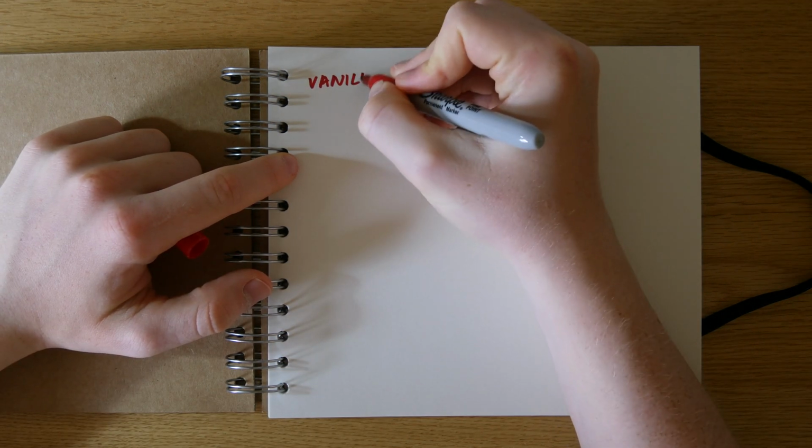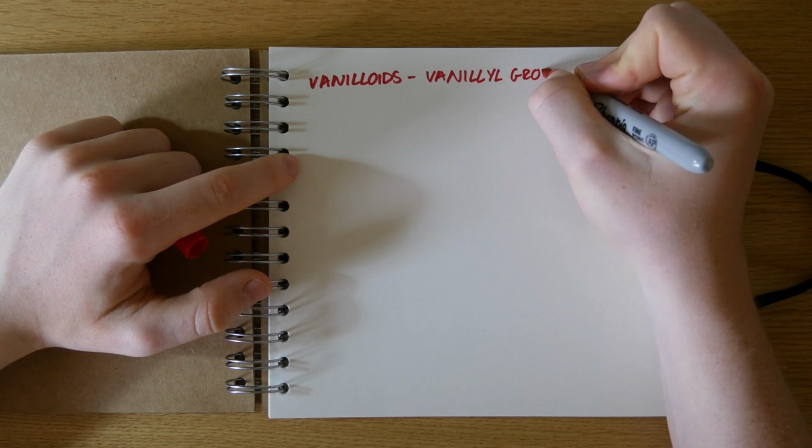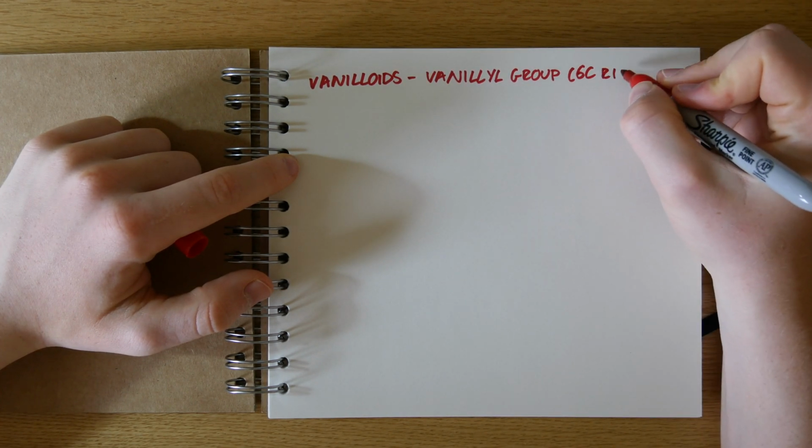While some find it pure heaven, and for others eating spicy food is a form of torture, either way, whether you crave the heat or not, it's a personal preference. To understand what makes food spicy, we need to take a look at a group of chemicals called vanilloids.